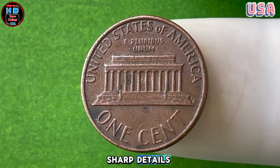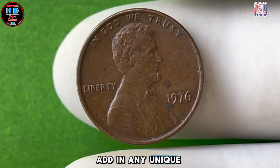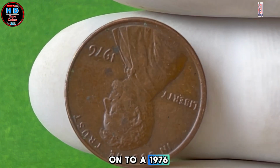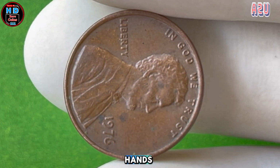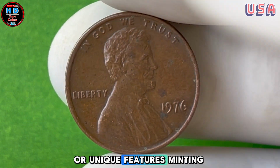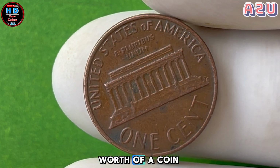A penny with sharp details, minimal wear, and no signs of discoloration can fetch a premium price. Add in any unique minting errors or features, and you could be looking at a penny that's worth a small fortune. If you've been holding on to a 1976 penny that looks unusually good, you might have a valuable gem on your hands. One of the things that can elevate a 1976 penny's value is the presence of errors or unique features. Minting errors like double die strikes, misalignments, or off-center prints can significantly increase the worth of a coin.